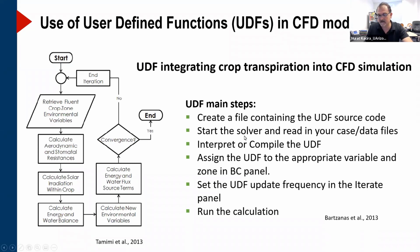And then we can connect this to the solver and read in the case and data files, and then we can interpret and compile the user-defined function to make sure that there is no syntax error or other errors in its compilation. Then we can assign the user-defined function to the appropriate variables and zones in the panel, and then set the user-defined function update frequency during the iterations.